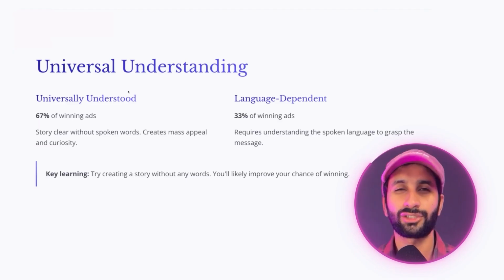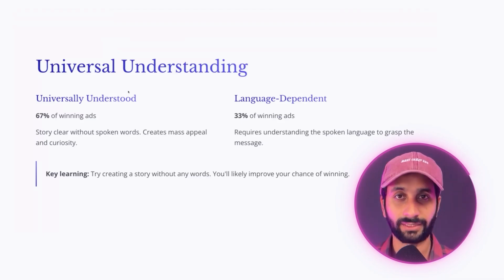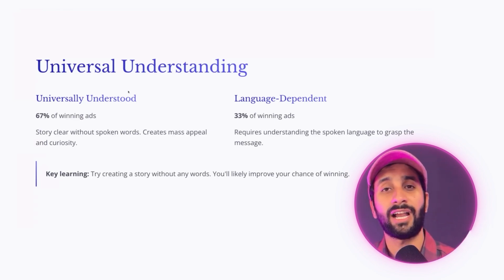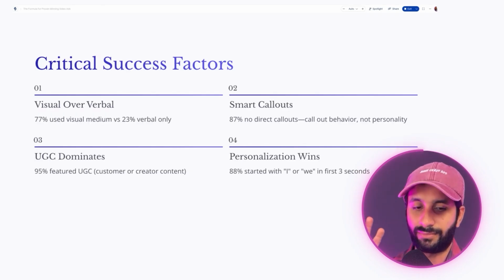So the pre-learning: try creating a video with, in your first frame at least, a visual hook or universally understood hook that everybody understands, so that everybody pays attention. So you qualify them and then slowly explain your story. So you will have a higher chance of a winning ad. So that's about it. I did some other analysis as well, just to give you some rough idea.